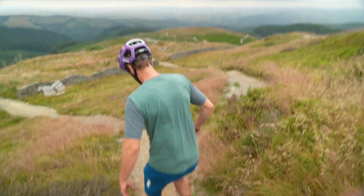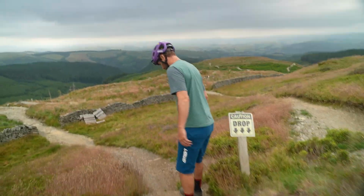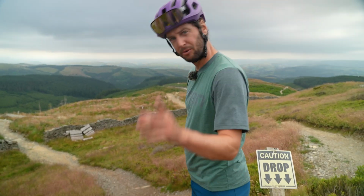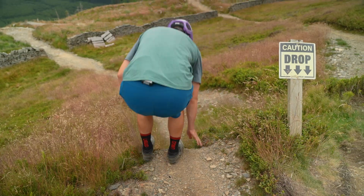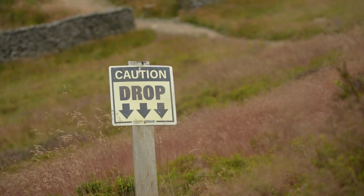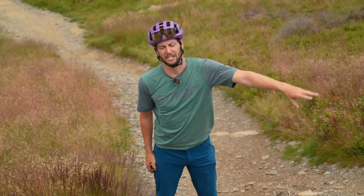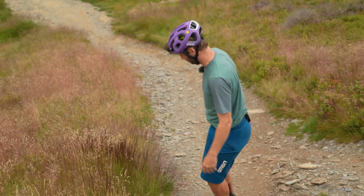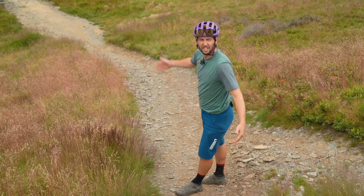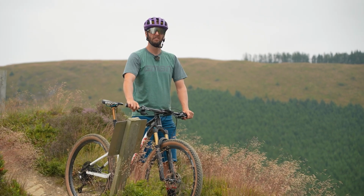Here's the first obstacle that we have to do on the slab track. So, ooh, it's this drop. Watch this. Oh my God. Yeah. It's a proper drop on a proper XC bike. You can ride around it, but that's, I'm not gonna call it cheating, but to do the track, we've got to do this drop. So let's do it, it's the first one. I think we've got this.